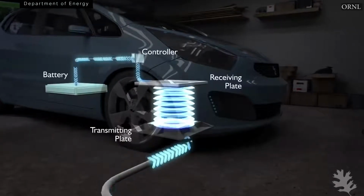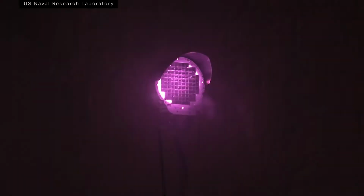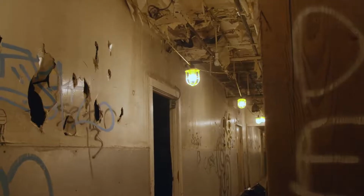It's a maze. But the thing Tesla was chasing, ubiquitous wireless electricity, physicists and engineers are still chasing it today, and making tantalizing progress. So was Tesla onto something here?